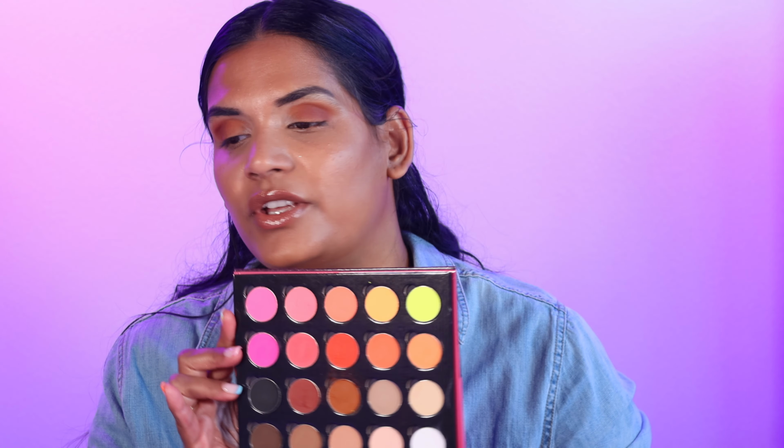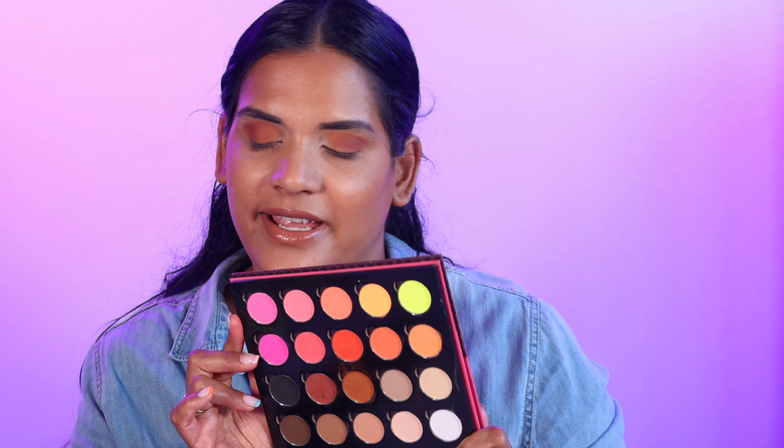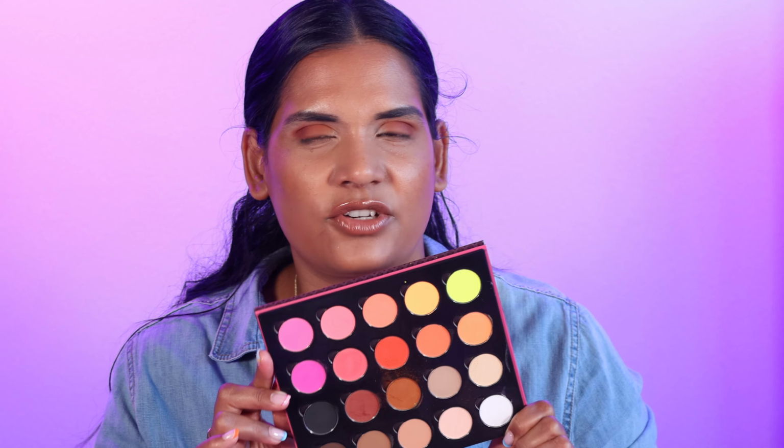What do you guys think about a half neutral, half neon-y, peachy fuzz palette? Is that weird or are you kind of really into it? I think it's laid out so nicely, and I think it's such a great price too.